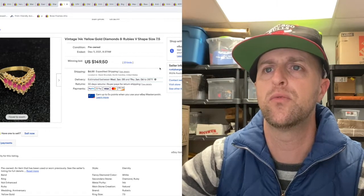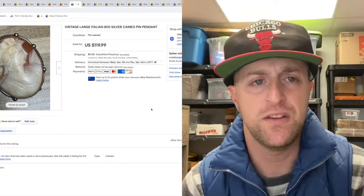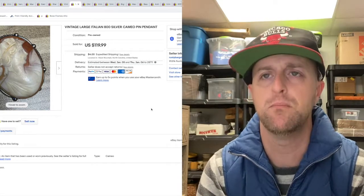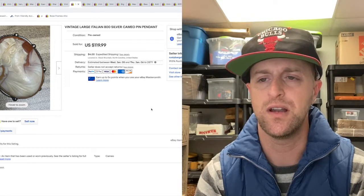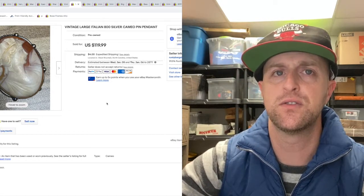Turn that around, 23 bids, basically $150. Bought this two weeks ago. This is the Italian cameo. It's made out of silver, 800 quality silver, not 925. It's not sterling silver. It's slightly less than sterling, but it's still silver nonetheless.